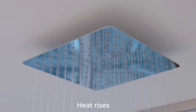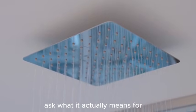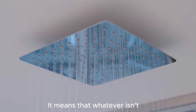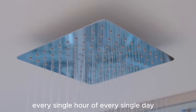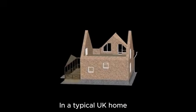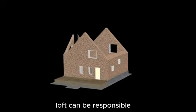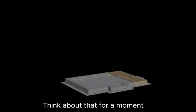Heat rises. Every schoolchild learns that line, but very few people ever stop to ask what it actually means for their own house. It means that whatever isn't stopping that heat on its way up is costing you money every single hour of every single day, all winter long. In a typical UK home, a badly insulated loft can be responsible for around a quarter of all the heat you lose. Think about that for a moment.